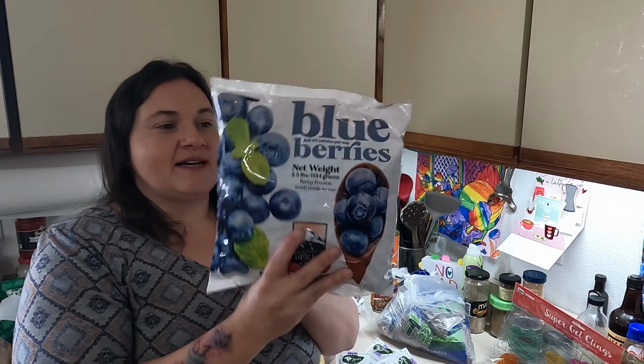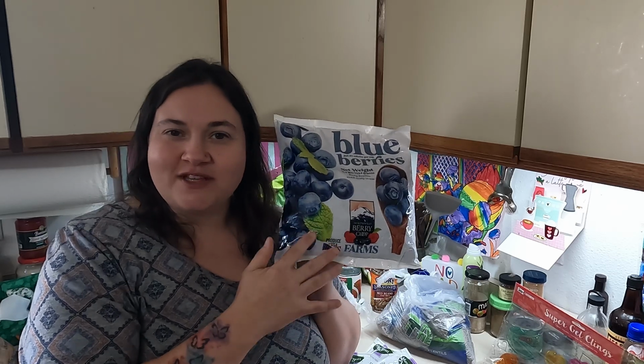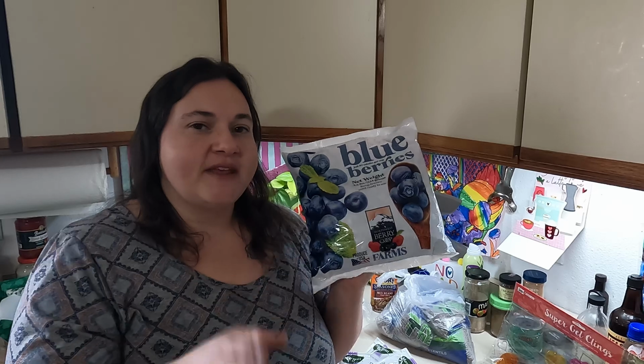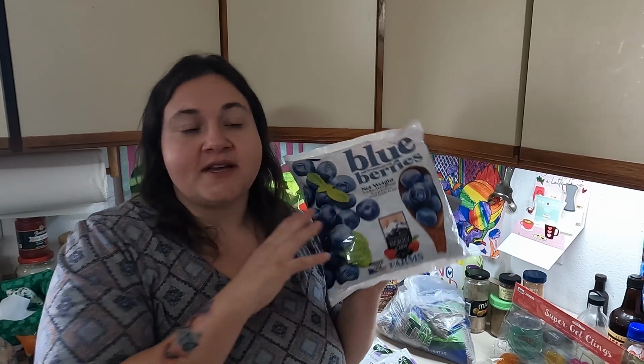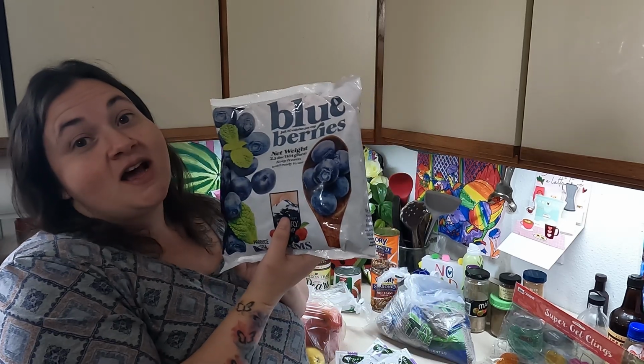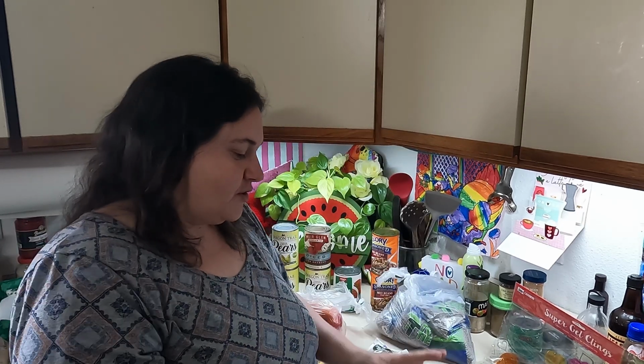And then in the frozen section, they had blueberries. So this could be one of your options instead of another meat choice. They had like 1 pound packages of bacon or blueberries. I still have quite a bit of bacon, so I opted for the blueberries. And these go great in smoothies and also perfect on yogurt. We love frozen blueberries on yogurt.